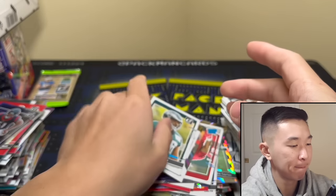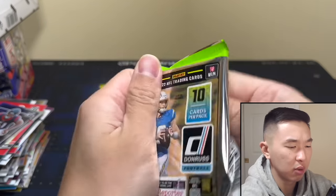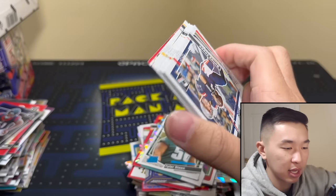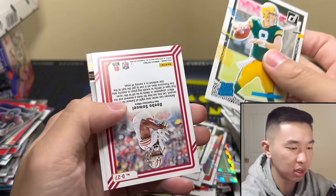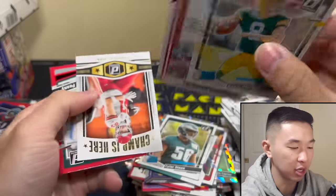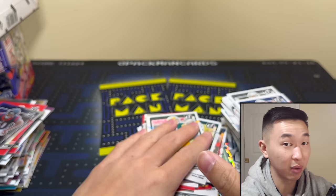Here we are. And you know what? Dual auto here. Dual auto. Why not? Okay, hey, there you go. Let's get round two ready. Let's hopefully pull something in round two, because round one didn't have it.